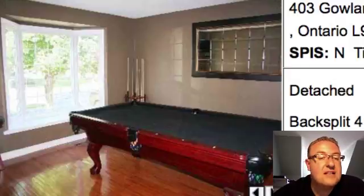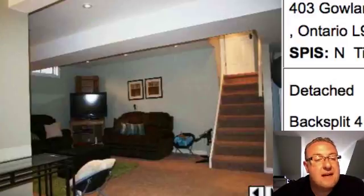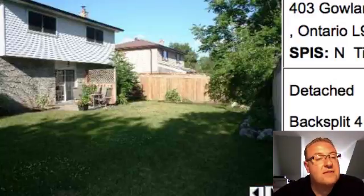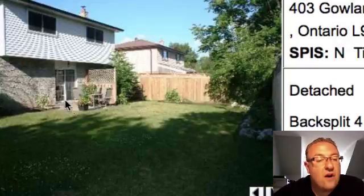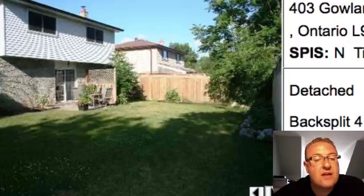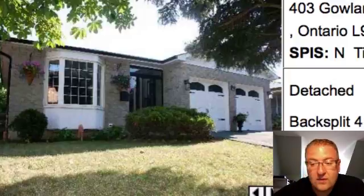Fantastic stuff. Okay, so you've got a pool table that's probably just in the living room right there, and then you've got the master. There's a little bit of a rec room downstairs, and then there's just a sampling of what you get in your backyard too. So there's the walkout off the family room. Very nice stuff.